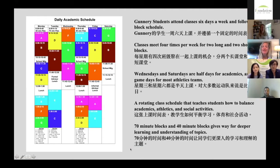And then this is an example. This is our daily schedule at the Gunnery. It is what we call a block schedule. And I know in the chat, somebody asked Faye about Saturday classes. You can see here that we do have a traditional boarding school schedule where we do go to class on Saturday. But you'll notice on Wednesdays and Saturdays, we only go to class until lunchtime.